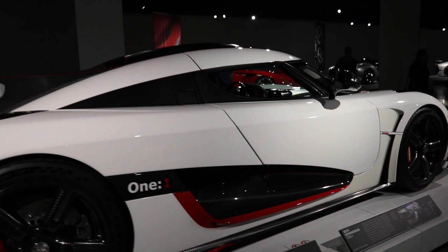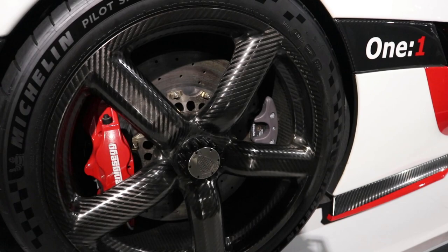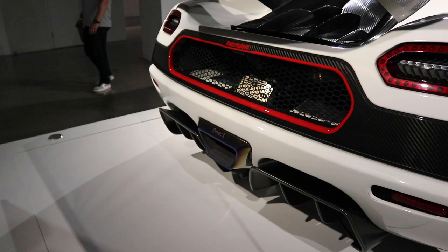This is sick though. It has two calipers on it. Even 1-1 branded on the exhaust. Yeah, this is a pretty sick spec. Seen this one on the channel many times before.